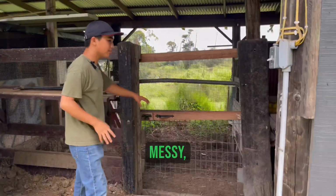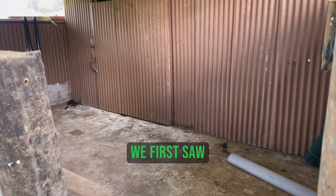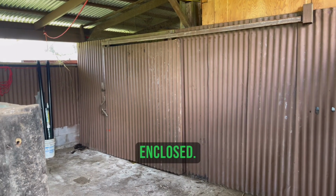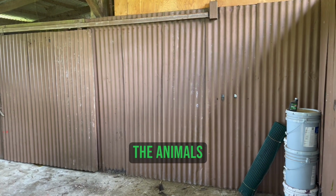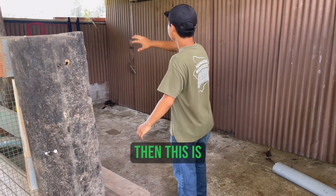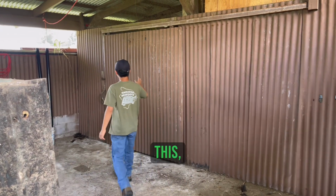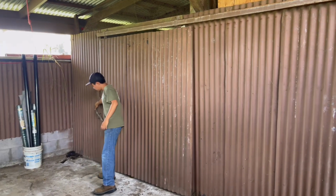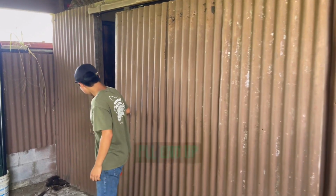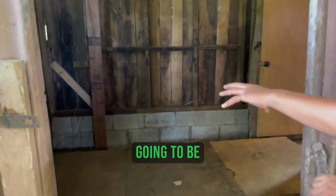You can see it's very messy, but we did clear out a whole lot that was in here. This is much cleaner than when we first saw it. So it's going to be enclosed. This whole area is going to be for the animals when they stay at night. And then this is going to be turned into a space for the babies. And then most likely this door here, once we fix it up a whole lot, is going to be an incubator room.